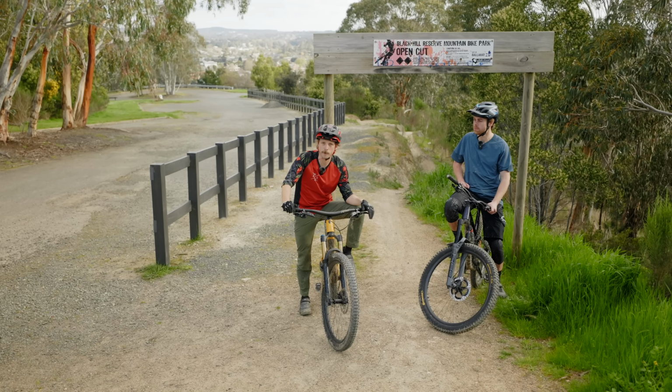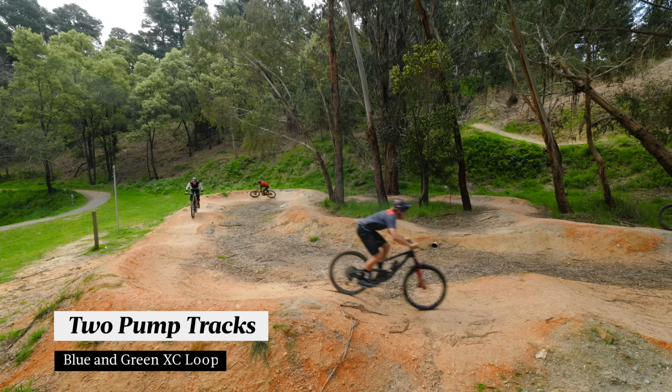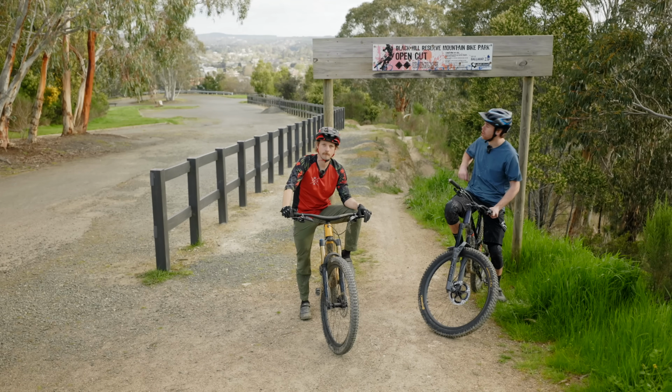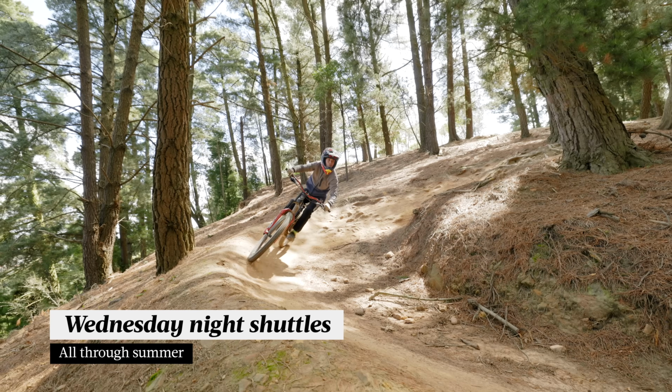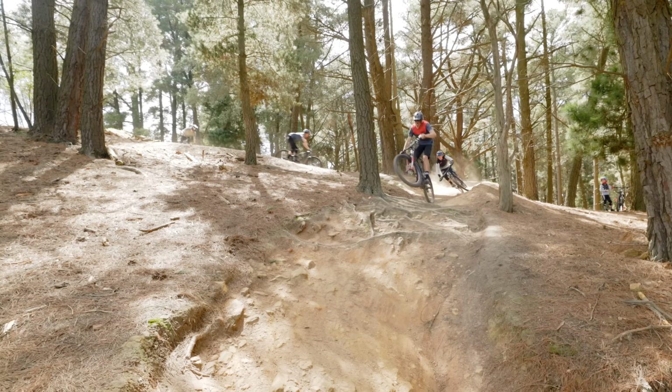So at Black Hill Mountain Bike Park, there's about a dozen different trails that you can ride here. There's 2 pump tracks and a bunch of cross-country loops, as well as a bunch of downhill trails, including open cut here. The local club even hosts a shuttle service during daylight savings. So if you want to find out more about that, get in touch with Club Mud.